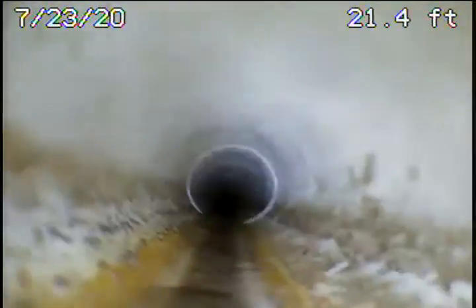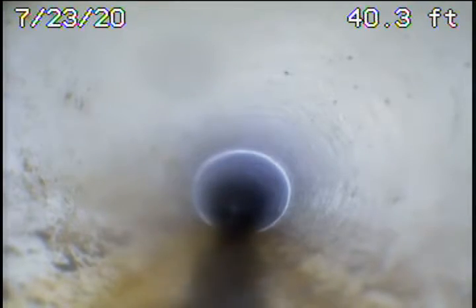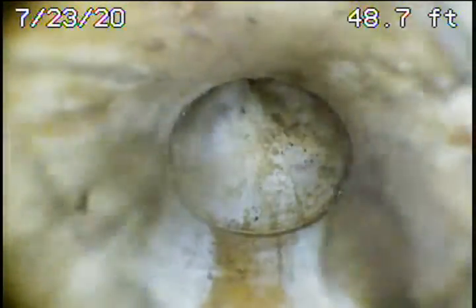Okay, right here, it looks like it just transitioned to plastic. It's not cast iron anymore. Okay, right here's our drop into the tap. It's all PVC, sewer line looks good.